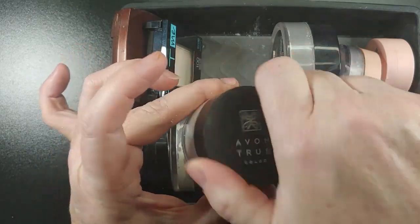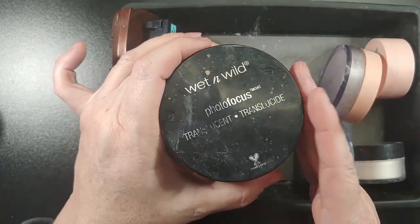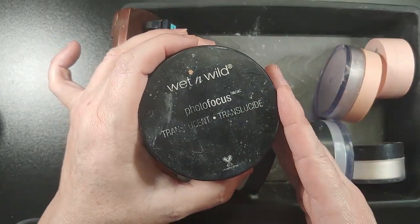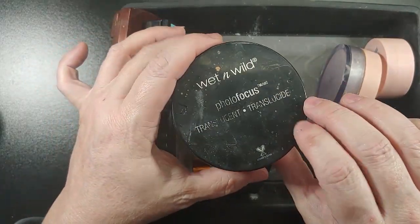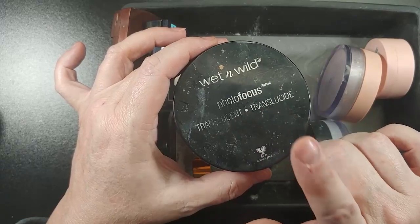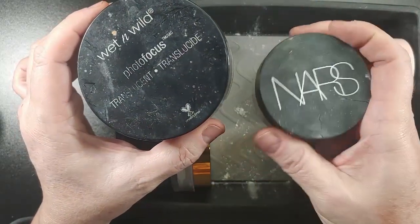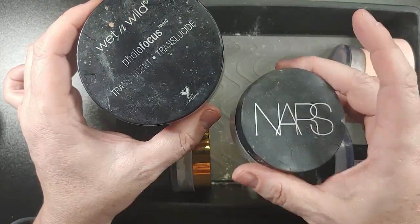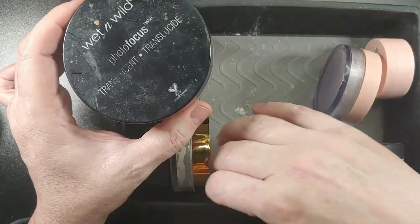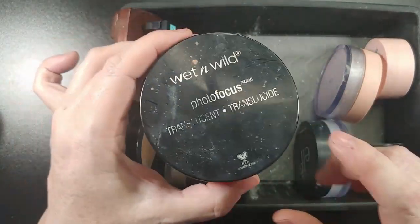And then I'm also going to pick up my Wet n Wild Photo Focus. I have not shown this love in a while because I was trying to work through and use other things. And it's time to come back to this because I love this under my eyes. Last month I had the NARS light reflecting powder. This is amazing under my eyes. I freaking loved it. But we're going to move on to this and get some more use out of this.